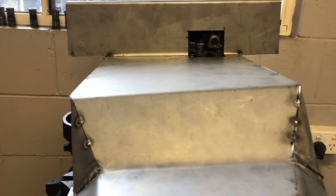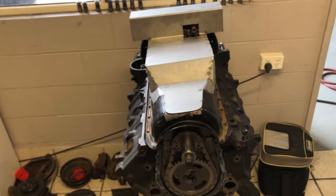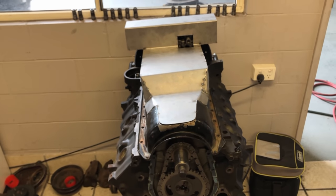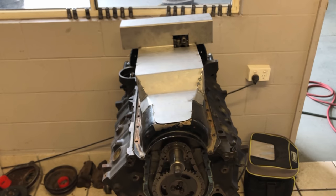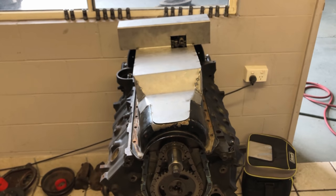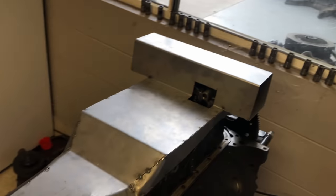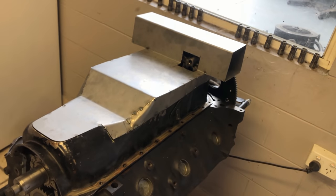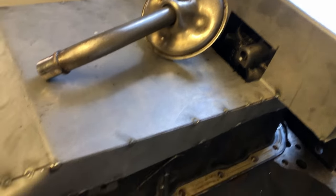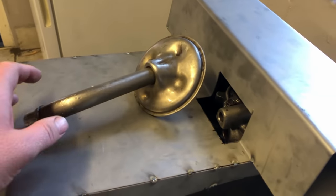It is all getting very tight. I know I'm a small block, I run a big oil pump in that. The pump pretty much just touches the sump, and the sump pretty much just touches the steering rack. They are a bit of a tight fit around that area. Right, so now that's all clearing. We're nice, we're down flat. Now we're on to the pickup.